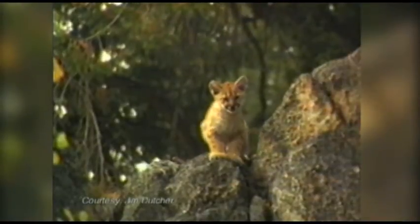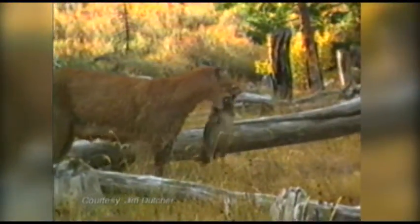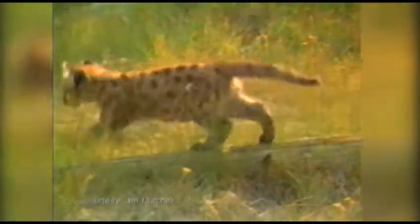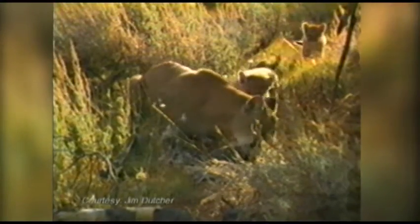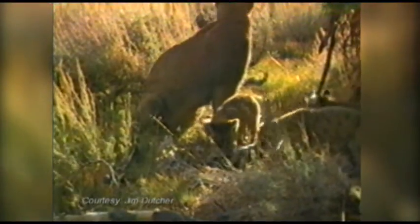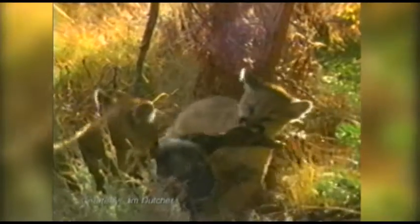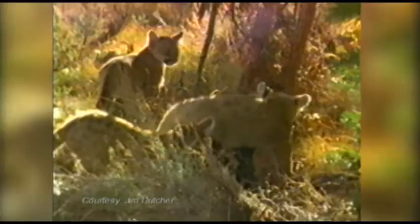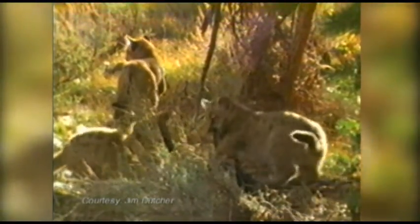Soon her persistence pays off, and with a fresh kill to go around, Mom calls in the kittens. She cleans the kill before turning over the fresh food to her young. For 10 months, the mother will patiently teach her kittens to eat in this way. While fighting over food, they hone competitive skills and learn to live successfully on their own.